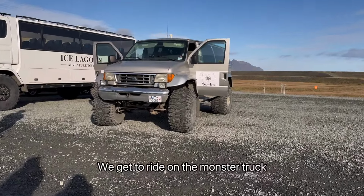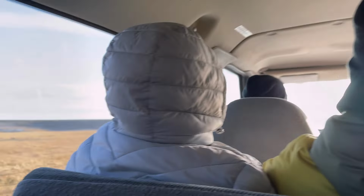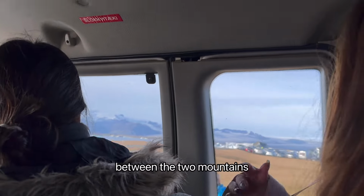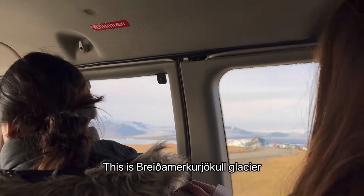We get to ride on the monster truck. This is even harder than that. The glacier that we can see now, here on the right between the two mountains, this is Breiðamerkurjökull Glacier.